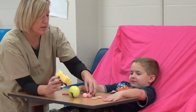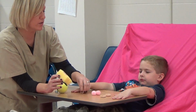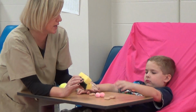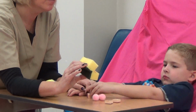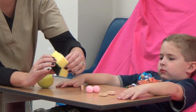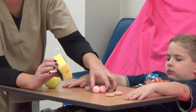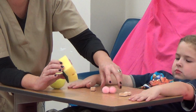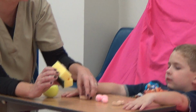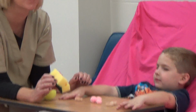So if we wanted to grade it up, we could then go on to a smaller cube. Can you pick one of those up for me with your left hand? Stick it in there. Good job. We're also using different tactile sensations. We've got these cubes, and then we've got the fuzzy little pink balls. And the small spheres, yes, and the smaller cubes.